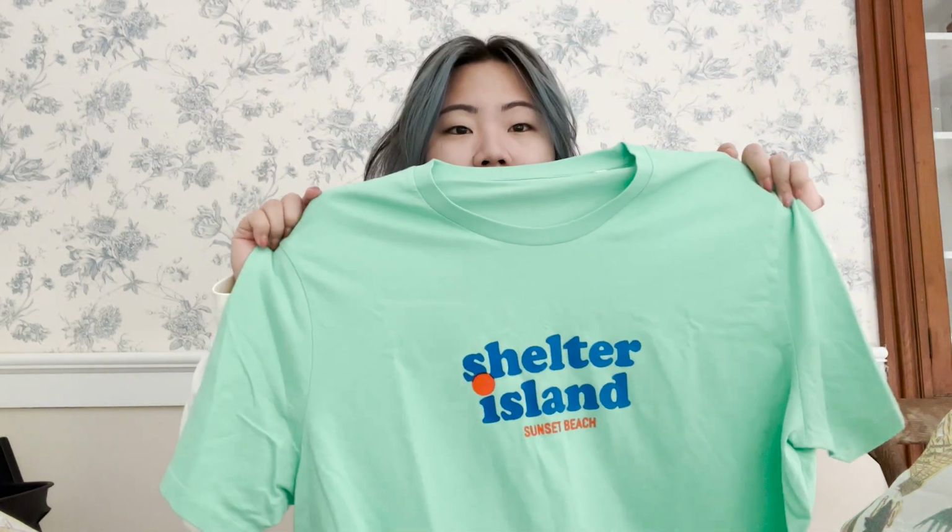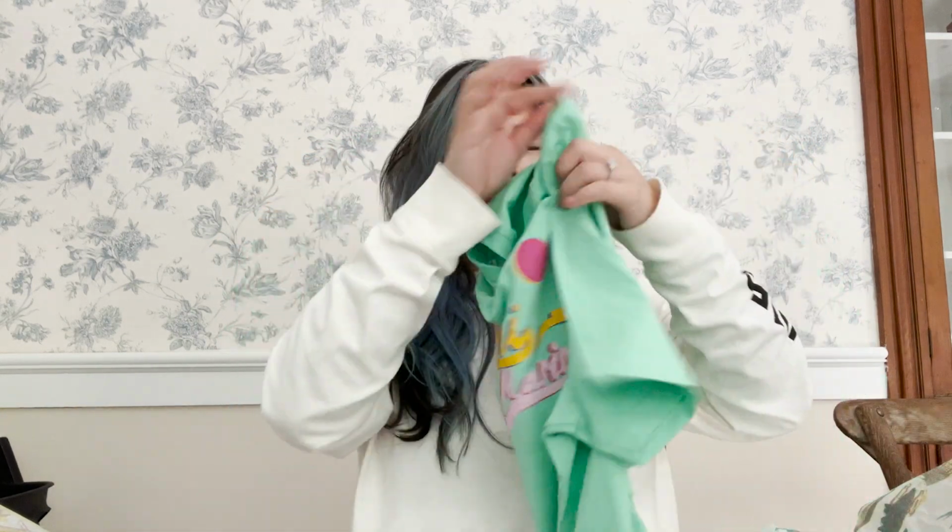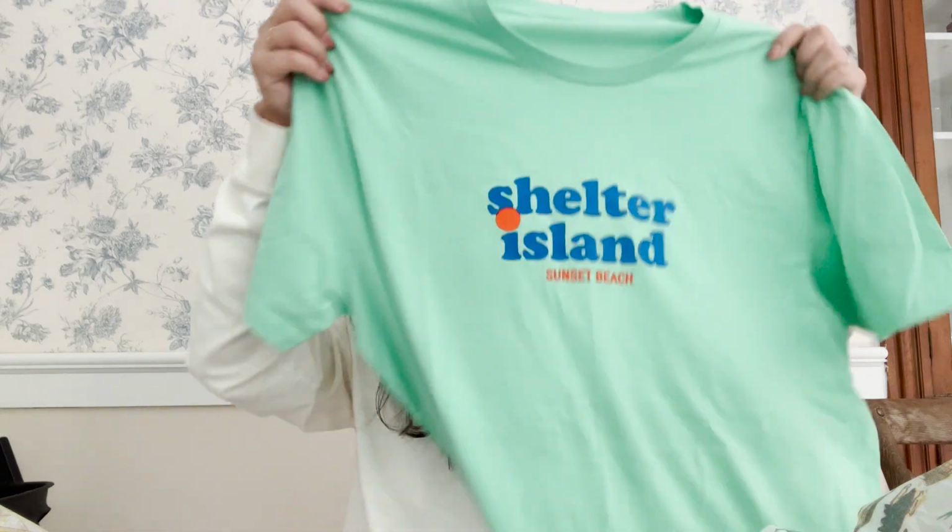Another fashion item we picked up was actually their Shelter Island exclusive merchandise. So it says Shelter Island Sunset Beach on the front, and then it has Marni Marine printed on the back. This is super cute. This is really more for my boyfriend, honestly, but you know I can wear it too. Honestly, this might not be the most flattering shade of green for me, but I am obsessed with the color green, and I am pretty determined to incorporate it into my wardrobe this summer with little pieces.